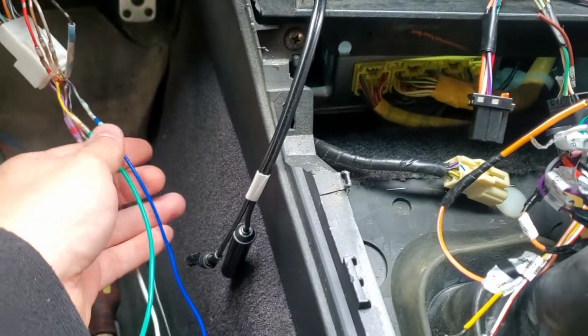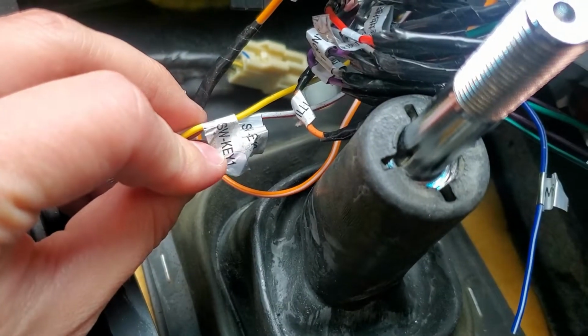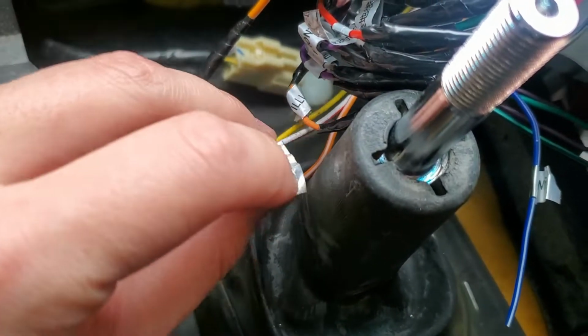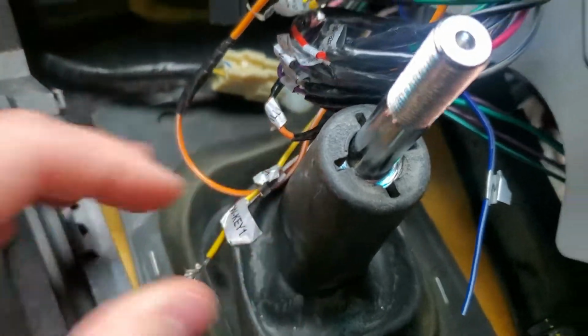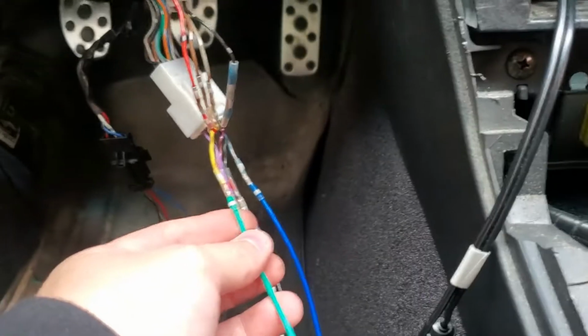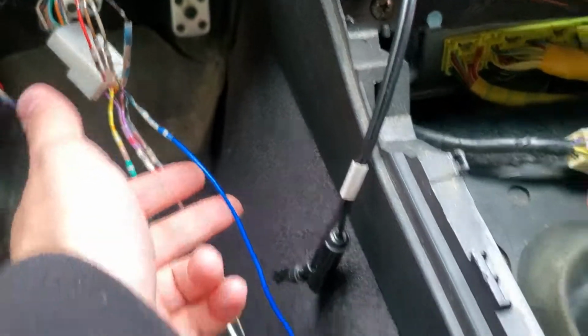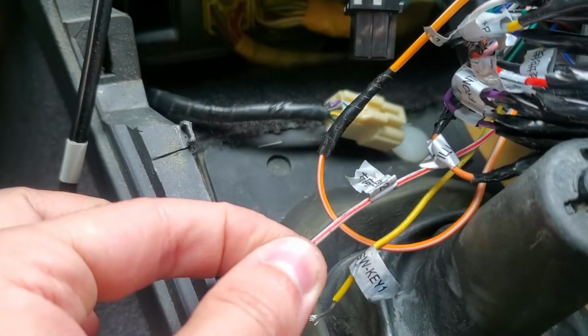But what we're doing, and it's because I have an aftermarket head unit, as you can see, if you look right here, it says steering wheel control key 1, steering wheel control key 2. So 1, which is yellow, I'm going to have to go to the yellow wire right here, which I have my green wire to extend it. So that is going to go to the yellow, and the blue right here, which from my understanding is just mode, I'm going to have it run to the white and the red.